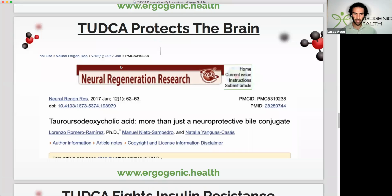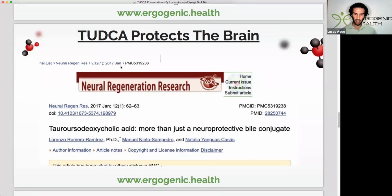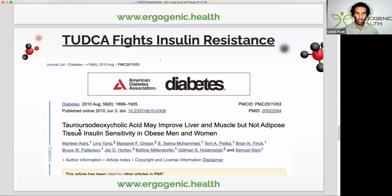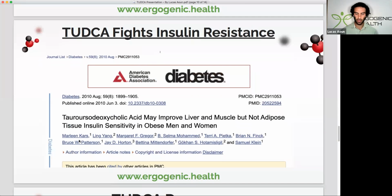So I took a few snapshots at how TUDCA can protect the brain. These studies I'll link to in the video description. This one was titled TUDCA, More Than Just a Neuro-Protective Bile Conjugate. And that looks at how TUDCA can modulate glutamate balance by interacting with glial cells and protecting against various types of stress in the brain. And this next study looks at how TUDCA can fight insulin resistance in the liver and the muscle. And they use quite high dosages for this particular study.